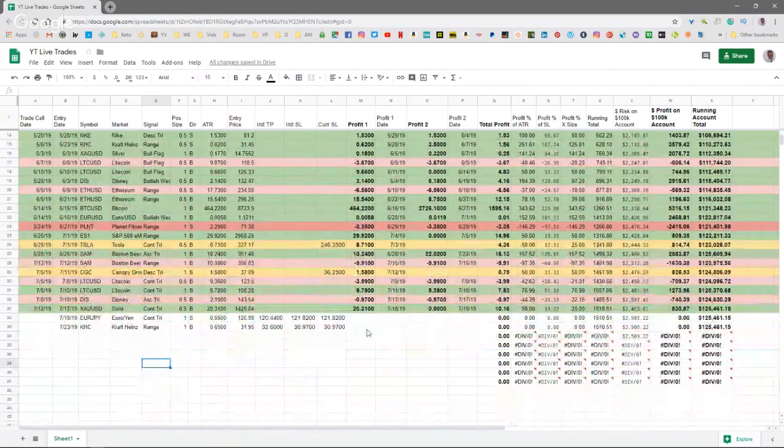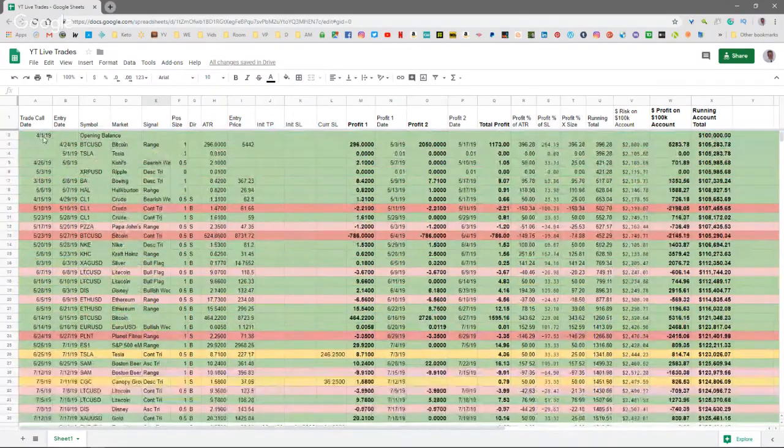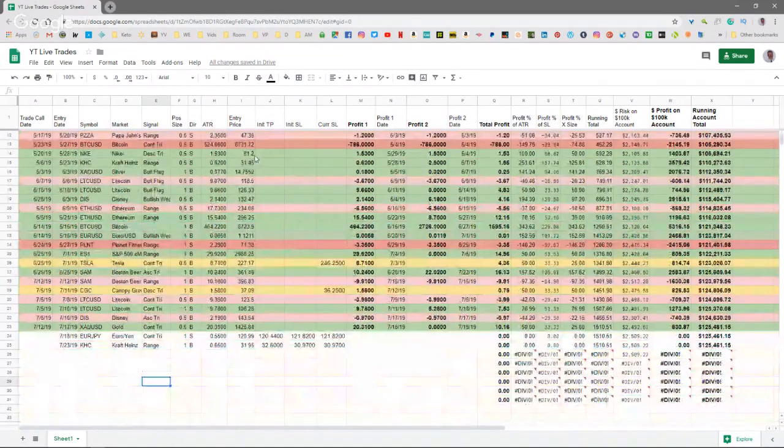Now this euro yen has hit my first target, so I'll be able to turn that one yellow shortly. Okay, you can see these are all the trades, and I can back these up with videos. The video happened on this day, and the trade entry happened on this day. So you can see that I called all of these early before they happened, and then this is the date where I actually entered the trade. The symbol, the signal, the position size, full size or half size, the direction of the trade, the ATR at the time of the break, the entry price. I just started putting the initial take profit and the initial stop loss here, and the current stop loss, so that I can keep track of the trailing stops. And this was the result.